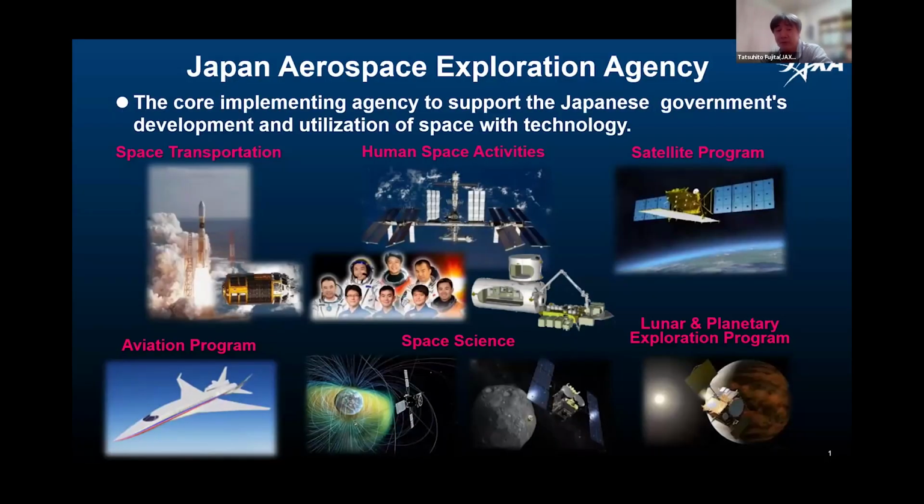First of all, I'll introduce JAXA. The Japan Aerospace Exploration Agency, JAXA, was born through the merger of three institutions, namely the Institute of Space and Astronautical Science, ISAS, the National Aerospace Laboratory of Japan, NAL, and the National Space Development Agency of Japan, NASDA. It was designed as the core performance agency to support the Japanese government's overall aerospace development and utilization. JAXA, therefore, can conduct integrated operations from basic research and development to utilization. I'm showing the representative projects here.